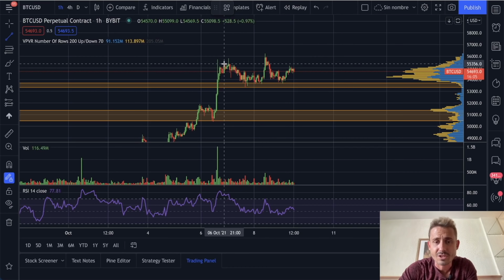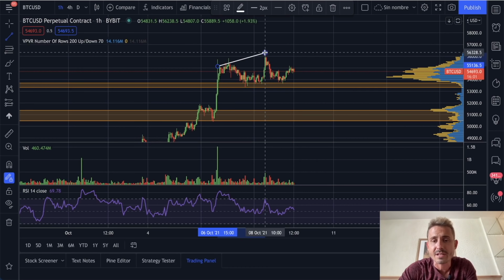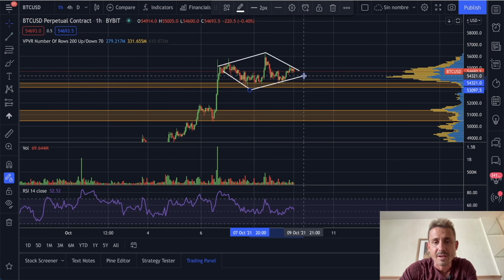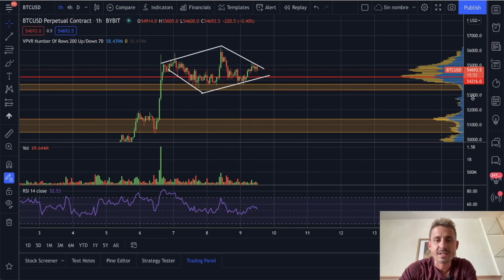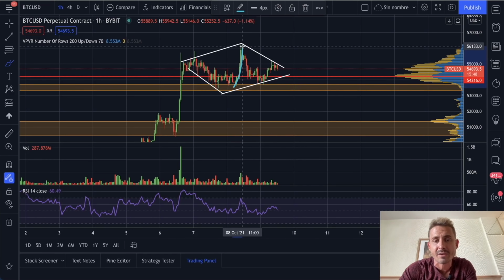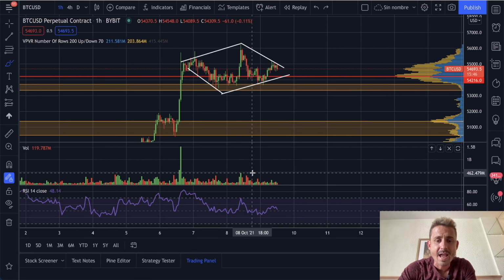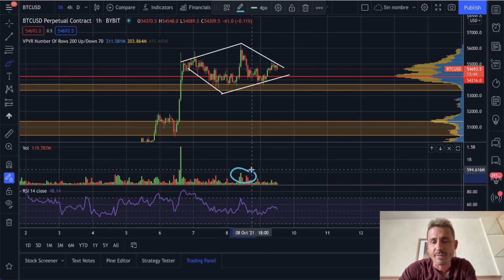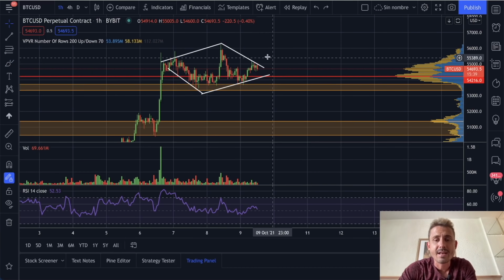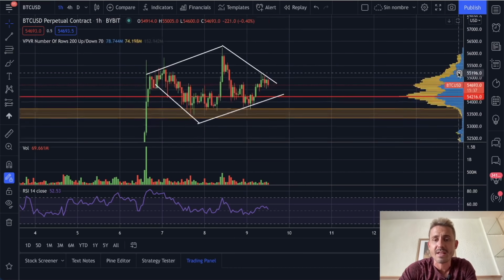Okay, diamond top pattern. If we connect these high highs, lower highs right over there, and we connect these lower lows and then these higher lows slightly right over here. For a diamond reversal pattern, you need to have most of the volume in the middle of the pattern, where you have this spike to the upside and to the downside. And this is where we have most of the volume on the 1 hourly inside of this diamond reversal pattern. Now, if this should be breaking in the next coming hours.